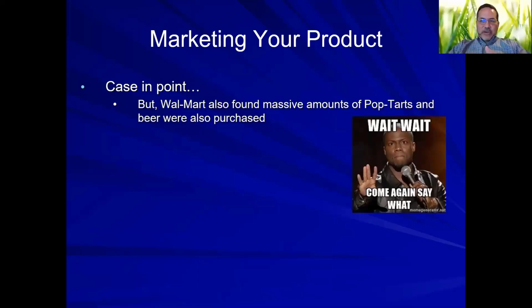Walmart also noticed that consumers bought Pop-Tarts and beer. And not just any Pop-Tarts, but strawberry Pop-Tarts ahead of the hurricane. So this was one that they stepped back and said, why? But really, they didn't care why, they cared that. So they looked at the consumer and they said, okay, they're going to be buying batteries, they're going to be buying flashlights, they're going to be buying strawberry Pop-Tarts, and they're going to be buying beer.